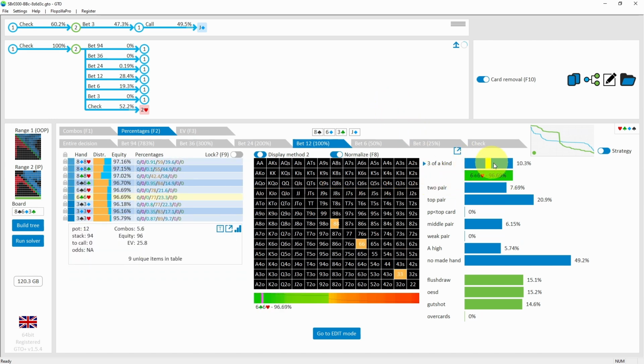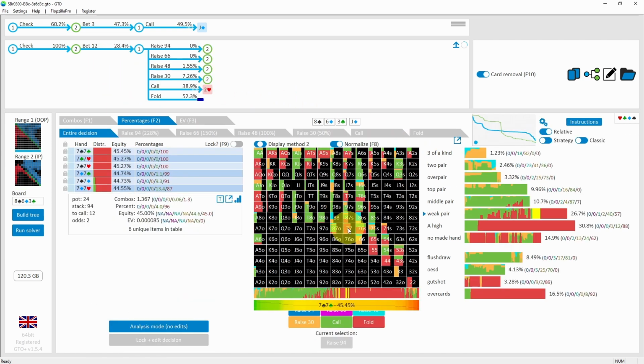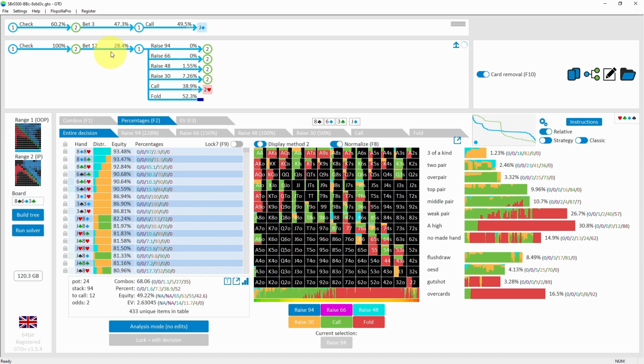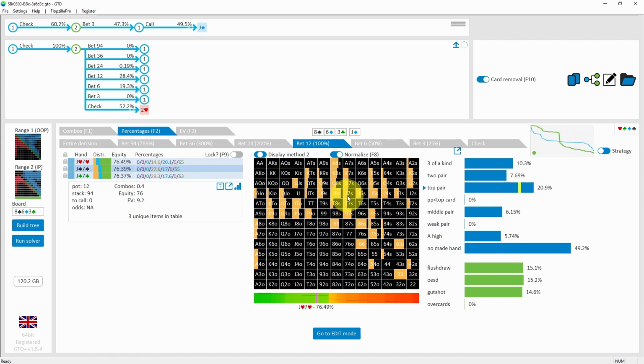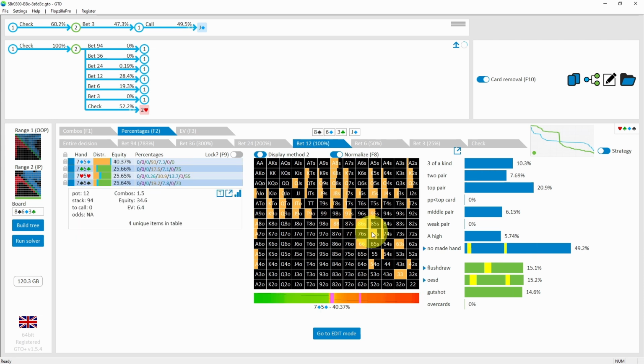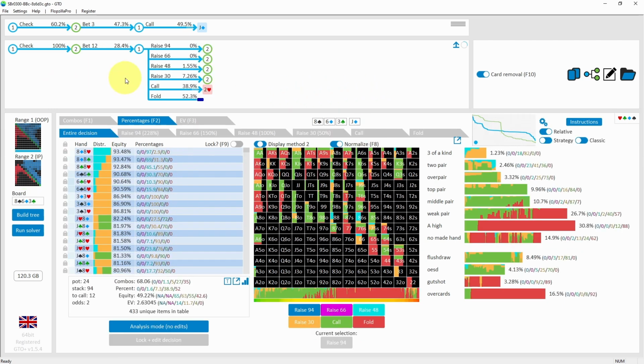From the perspective of pocket 7s, it's important to consider both the bluffs and the value that is blocked. Here, pocket 7s block the rare Jack 7 value, but also block King 7, Queen 7, 9 7, and 7 5 bluffs, which comprise a significant portion of the bluff range. Against this bet, pocket 7s with a diamond are mostly folding.